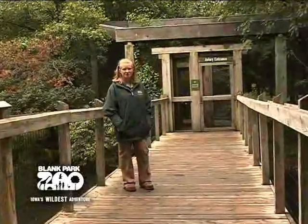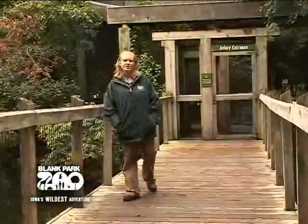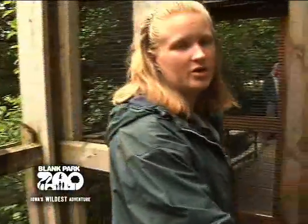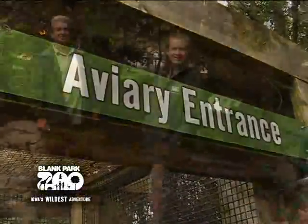At the end of the Australian Trail, you will find this bridge which crosses over the Black Swans Lagoon, and you'll be able to enter the aviary. We have double doors, opening only one door at a time so the birds do not escape. Here in the main aviary, we run into Bill. Bill will tell you all about the birds in here.